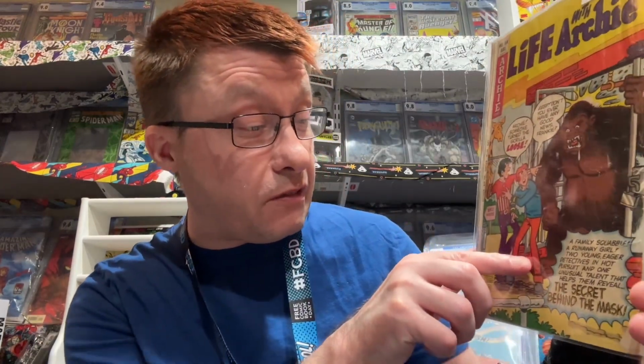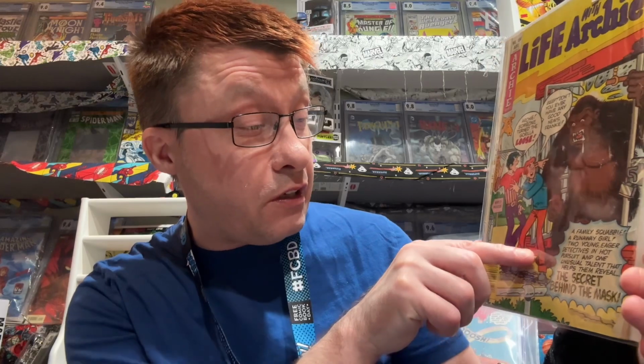But this is just an awesome, fun cover with the gorilla and Archie, and I'm not even sure who that other guy is. They're at the zoo, with the giraffe, and the gorilla got out, so they're really scared. And as the title says, a family squash runaway girl.